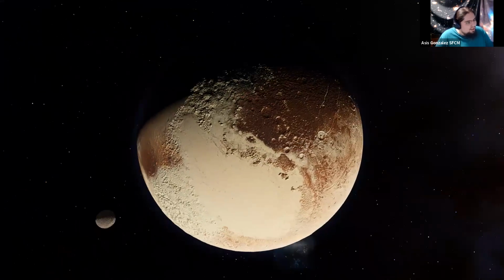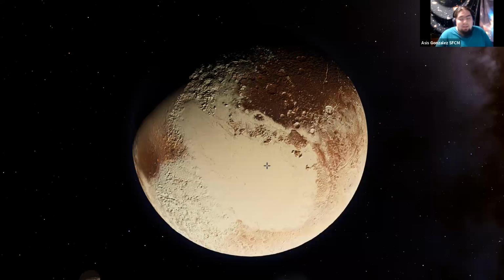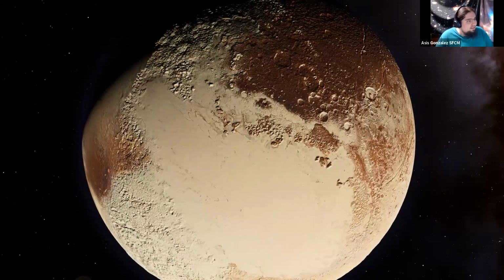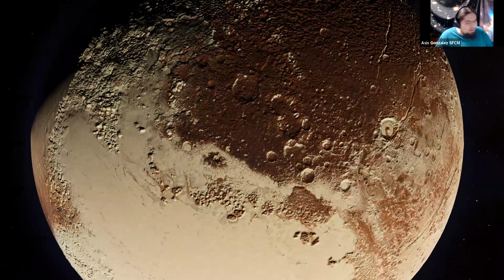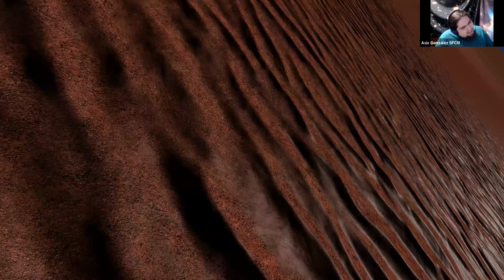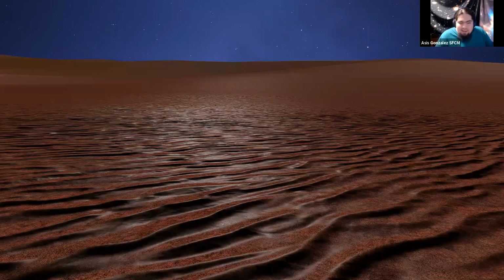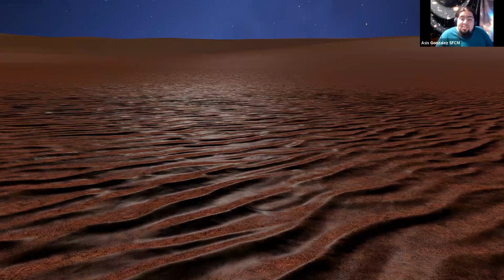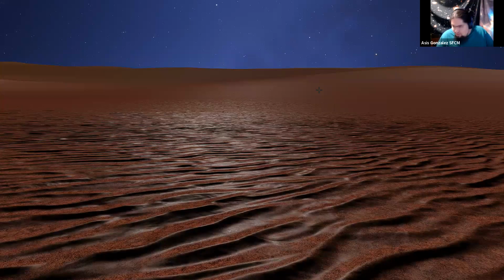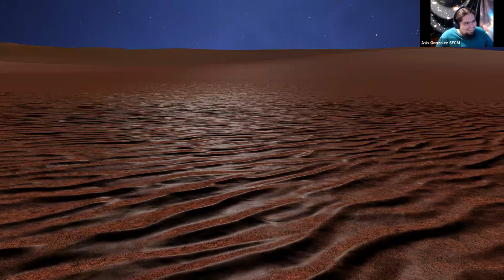It's very wonderful. It's very beautiful. Look at that. It looks like a scoop of ice cream. It's covered in all sorts of different kinds of ices, especially that kind of brown stuff. It's called tholins. Think of it like frozen tar. This ice is soft and sticky. So if you were to step on this ice, it would go squish, squish, squish, and your foot would kind of stick to it a little bit. It is cool and cold.